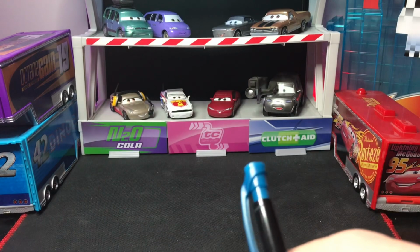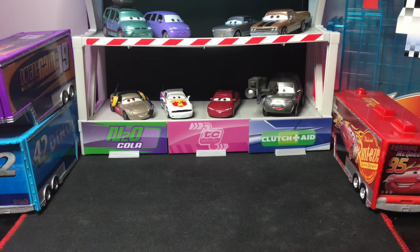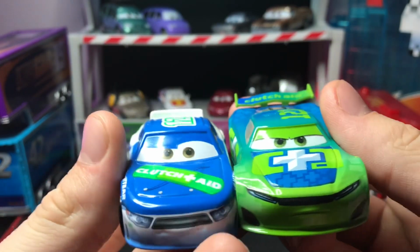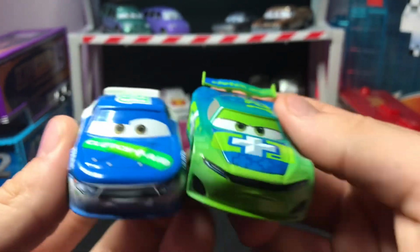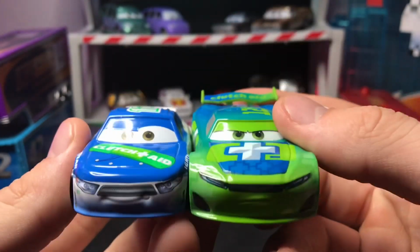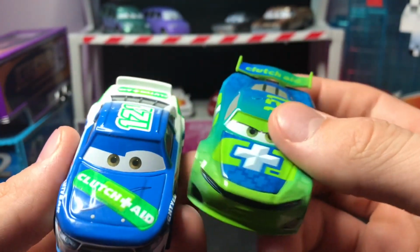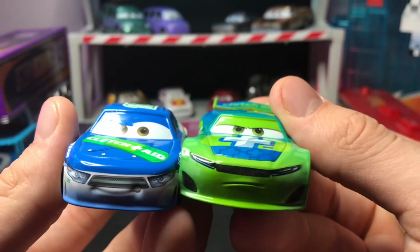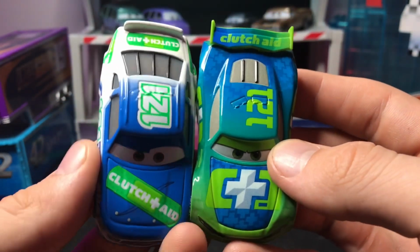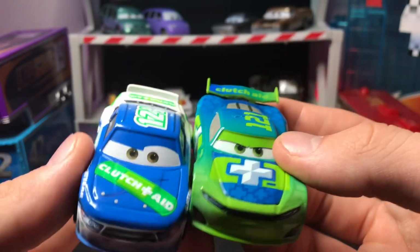Well, those are the two cars for Clutch Aid, and I don't think Clutch Aid had a car for Cars 1. I could be wrong, but we're just focusing on these two. Right away, I love the build more on the next gens. Next gens always have a better build, and I really think this one does that trick. And I think the colors are so much better on this next gen.